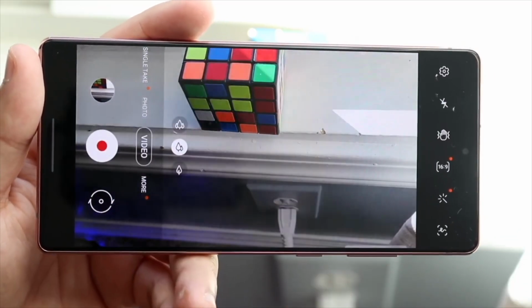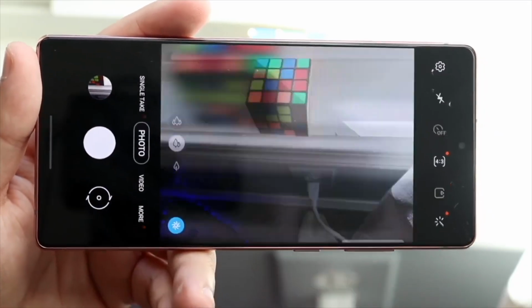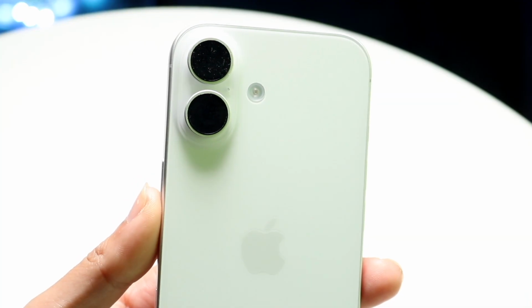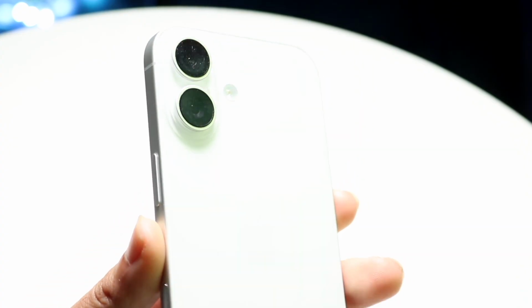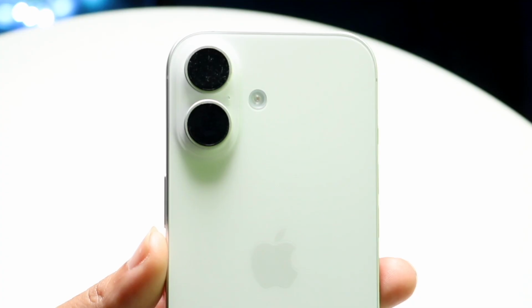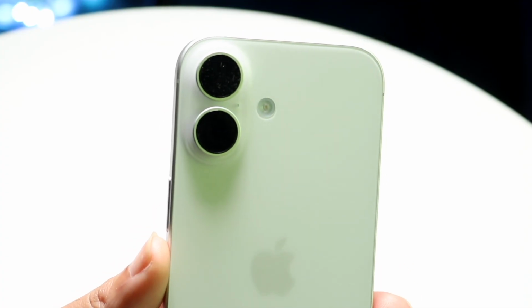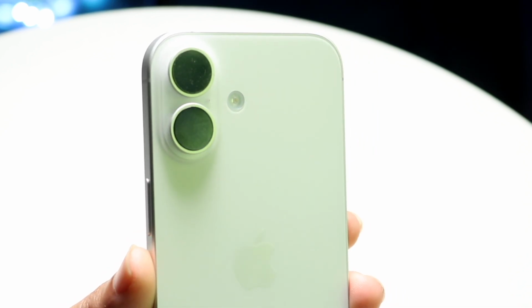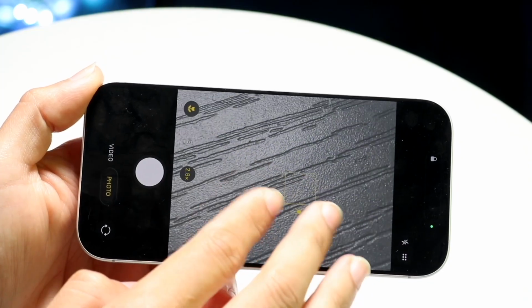So that kind of covers it up there. Now from the camera department, this is also another one of those important things. The Samsung Galaxy Note 20 is giving you a triple camera setup, the iPhone 17 a dual camera setup. Now you're able to do 4K at 60 on the front and the back of both these phones, but the 5-year-old Samsung Galaxy Note 20 can actually give you 8K at 24 frames per second. Getting 8K capability right there is actually something that's insane, and having that type of capability in and of itself is something that's really, really cool.